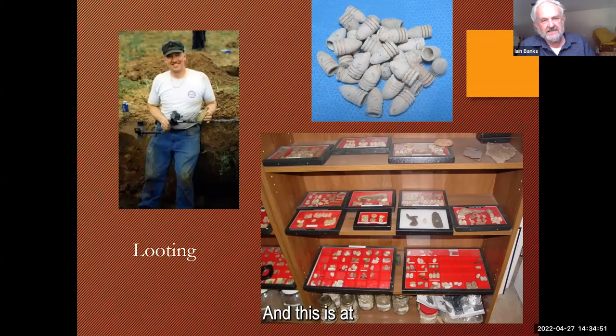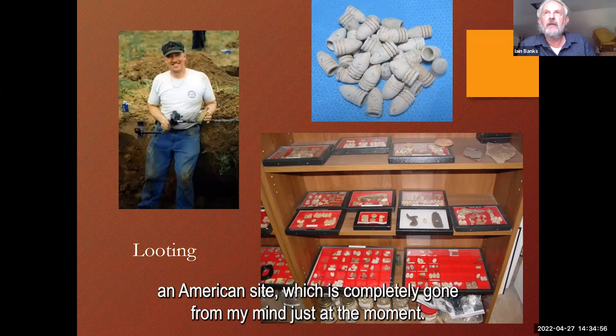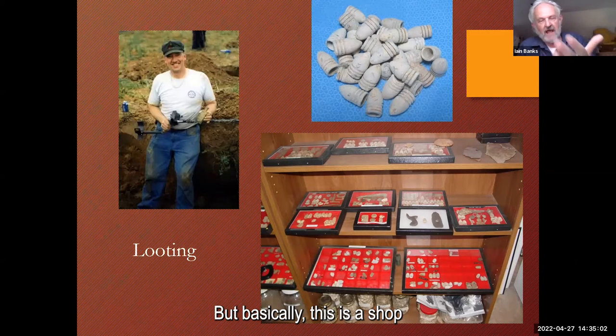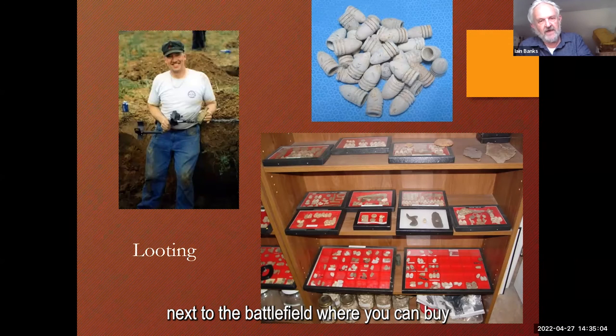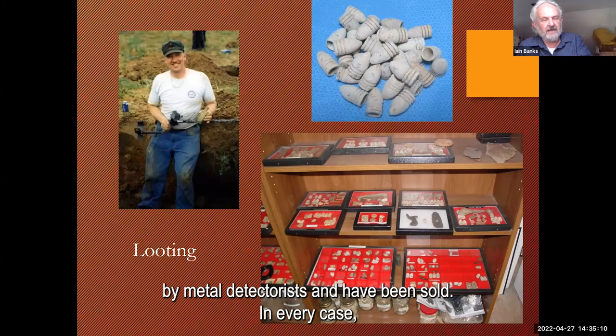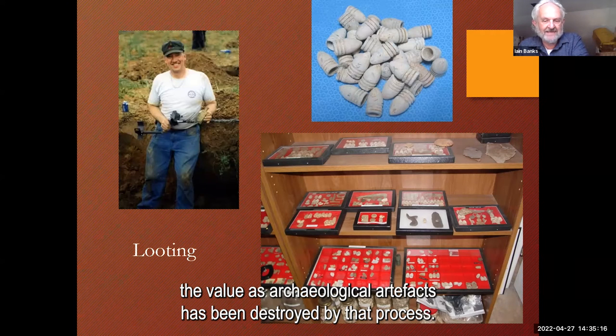And this is at an American site, which has completely gone from my mind just at the moment. But basically, this is a shop next to the battlefield where you can buy all sorts of relics from the battle, which have been picked up by metal detectorists and have been sold. In every case, their value as archaeological artifacts has been destroyed by that process.